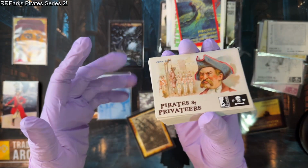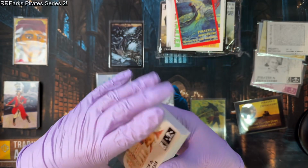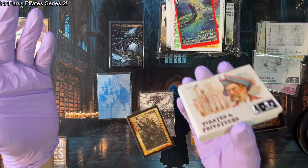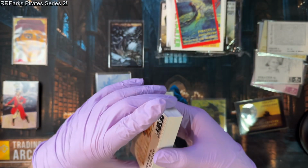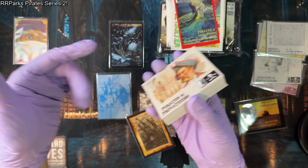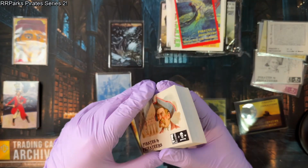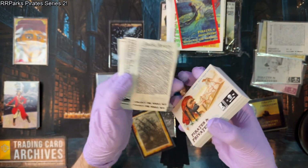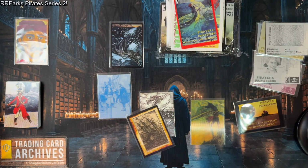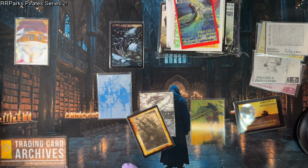And these trading cards, the originals, the actual real tobacco cards, can sell for $1,000 each. The full set can be $20,000 or more, right? So this is a very difficult product to get in its original form. And so to have a reprinted form like that is amazing. What Richard Parks gave us here is something just so cool for fans of piracy and that time period and just history fans in general. It's a treat.